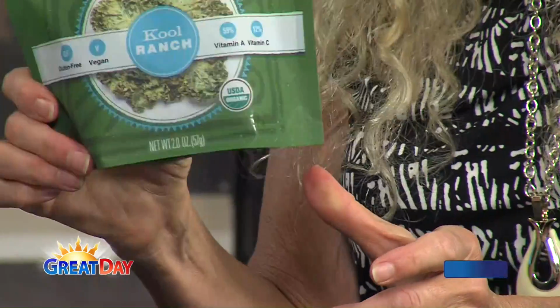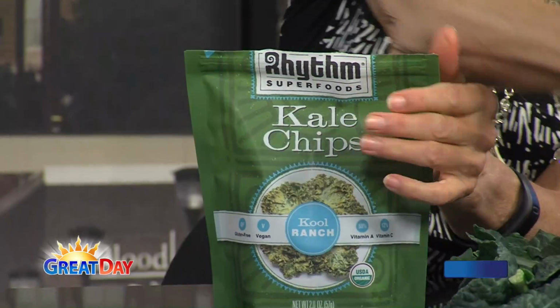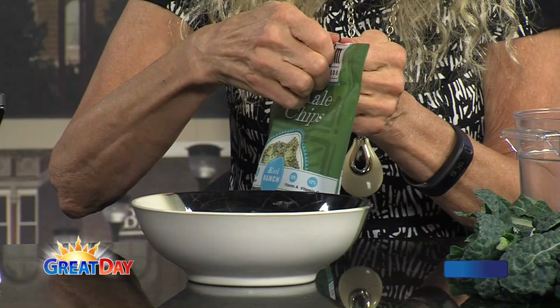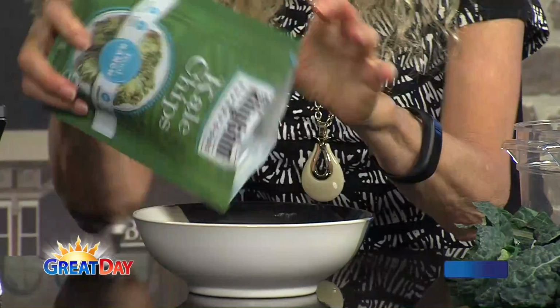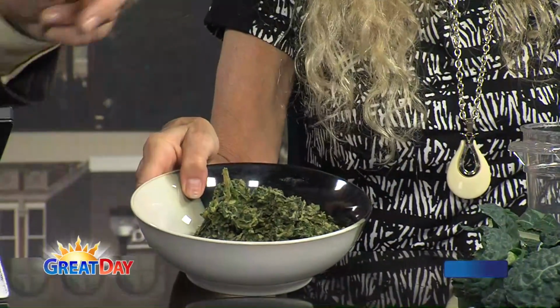I want to start with talking about if you want to experiment first and buy some kale product rather than growing it, you can buy kale chips in the store. They're very popular. However, they're very expensive. This bag was $5. And this is not the premium priced brand. What you get inside is a small amount, comparatively. So we'll put it in the bowl and see. So that's it for $5? This is the $5.